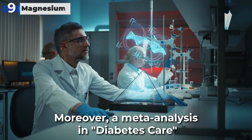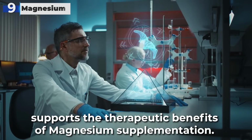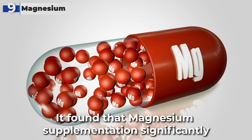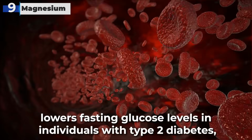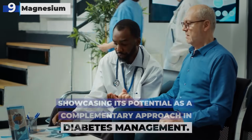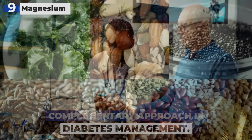Moreover, a meta-analysis in Diabetes Care supports the therapeutic benefits of magnesium supplementation. It found that magnesium supplementation significantly lowers fasting glucose levels in individuals with type 2 diabetes, showcasing its potential as a complementary approach in diabetes management.